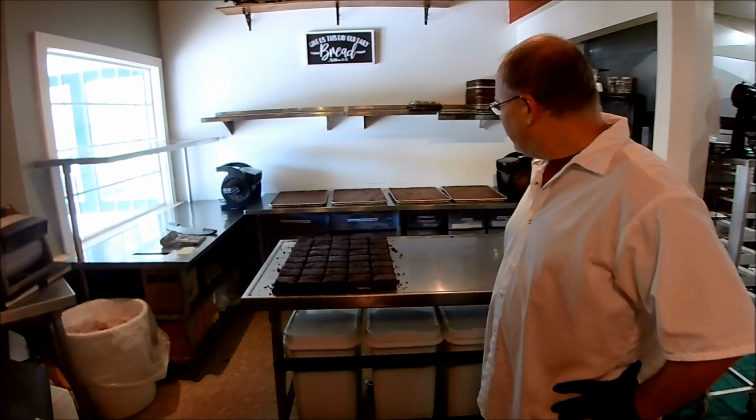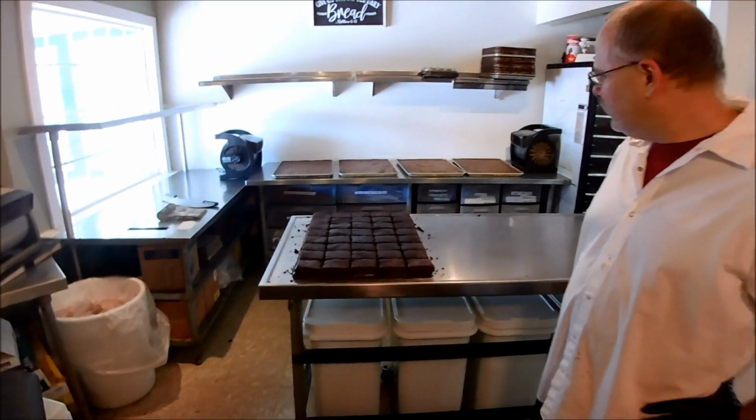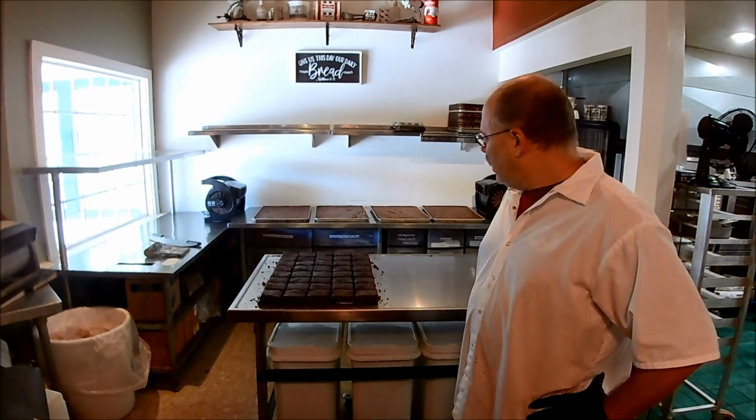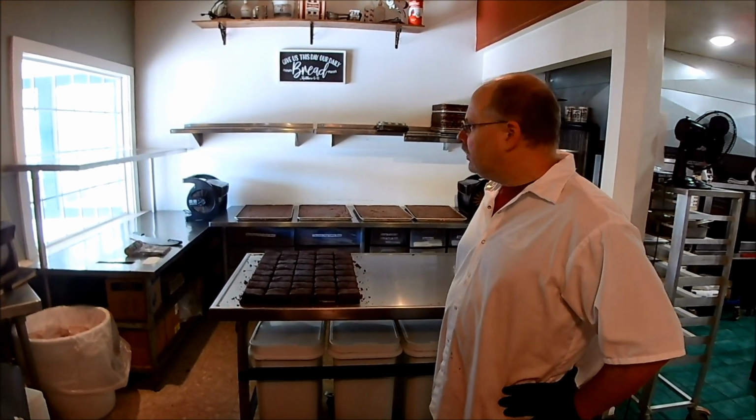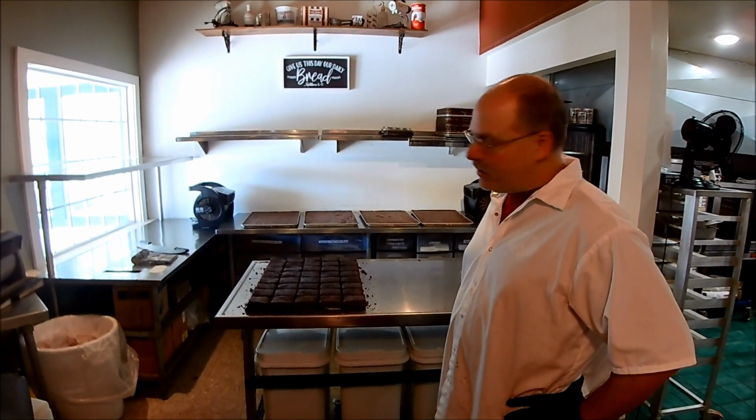Oh, wow. They look awesome. You said 40 per tray? 40 per tray. And how many trays are you making today? We'll be making, let's see, a total of 16 trays. A lot of brownies. Great. They smell amazing. Thank you.